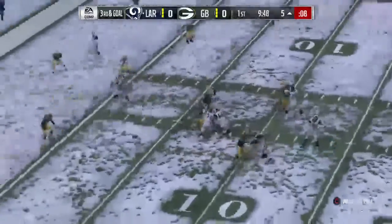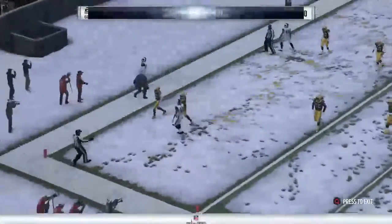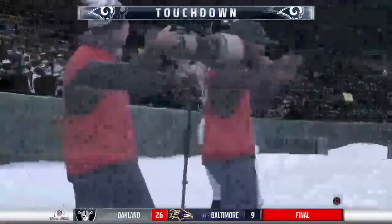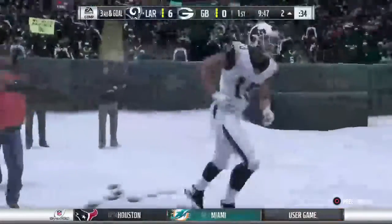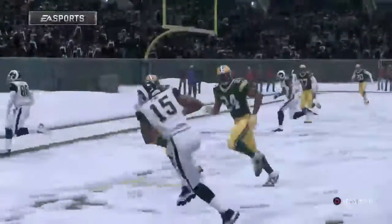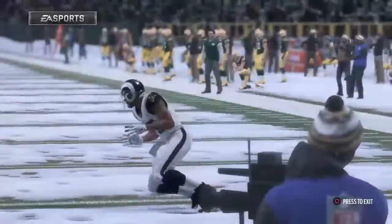Now Harris operating from the gun. And it's complete. He's got it in the end zone. Touchdown, Rams. Looking sharp on that first drive. These guys, of course, coming off back-to-back victories.